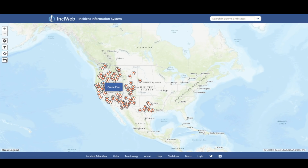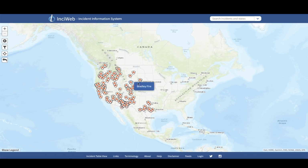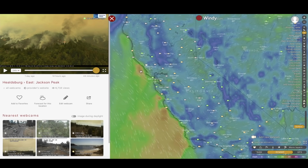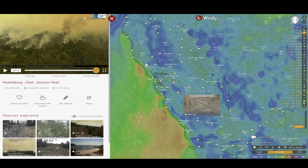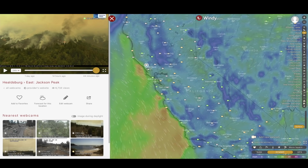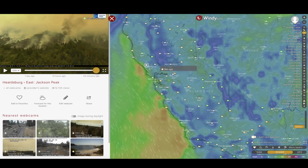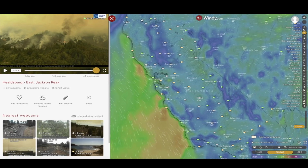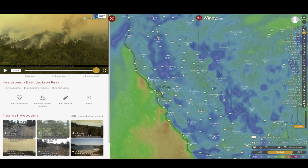Hopping over here to NCWeb, looking at the current wildfire situation west of the Mississippi. It's quite unprecedented at the moment. There are hundreds of wildfires burning of all different shapes and sizes, some obviously bigger than others. California, where the most activity is right now, you're looking at Mount Jackson. This is over here at windy.com, and these little camera icons, a lot of them, will show wildfires burning off in the distance.